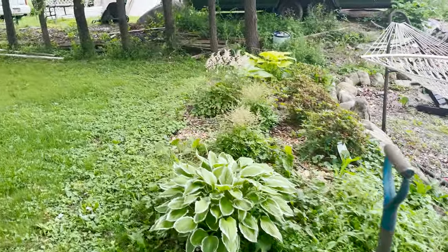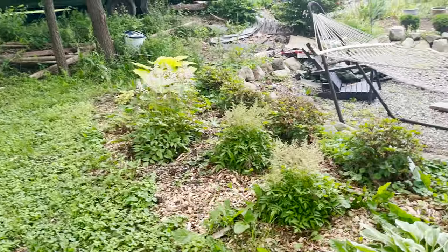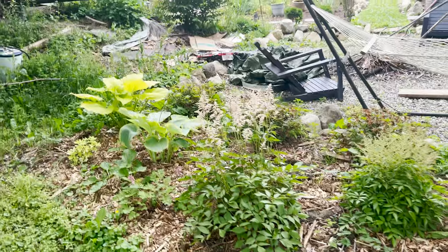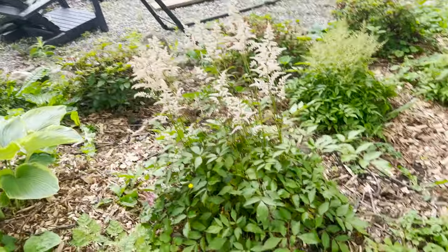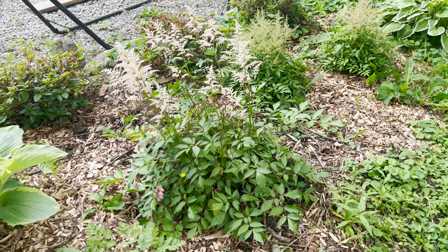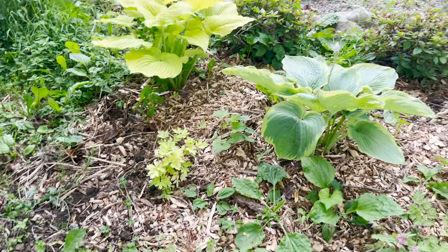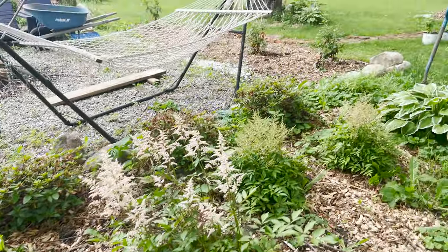I think I told you guys I needed to move that astilbe, and I did. I'm impatient, guys, I can't help it. I was like, oh yeah, in the fall. Nope, like two days after that video. But he does not seem too upset about the move. You know, it's funny, I move him and then he looks twice as big. How's that work? But there's some more of my bleeding hearts. Pretty, guys.